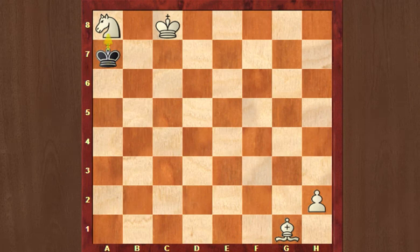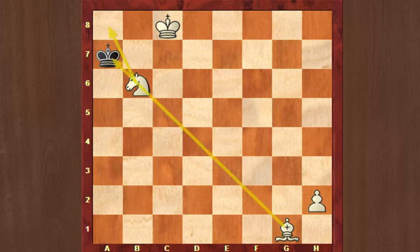And that is indeed a solution. So black's last move was king a7 takes a knight on a8, and white's last move before that was knight b6 to a8, allowing the bishop on g1 to give check to the king on a7. So only these could have been the last moves from black and the last move from white. So the puzzle is solved.